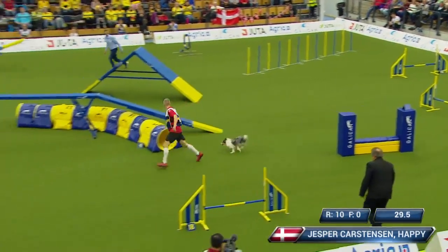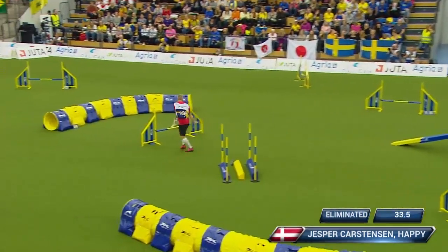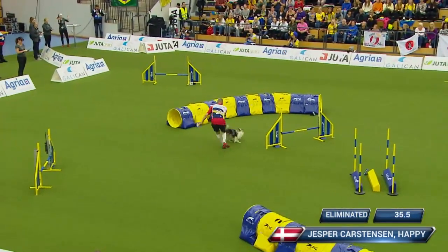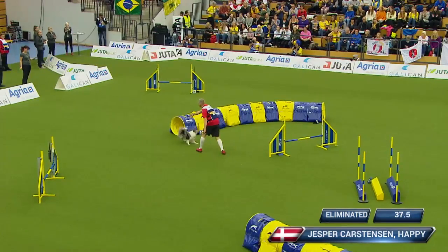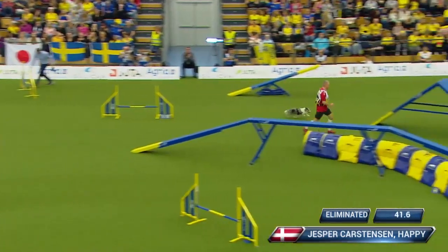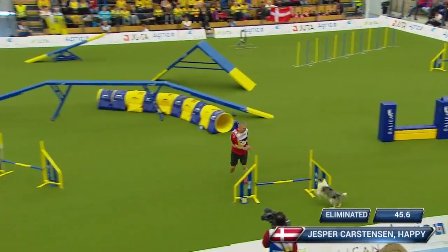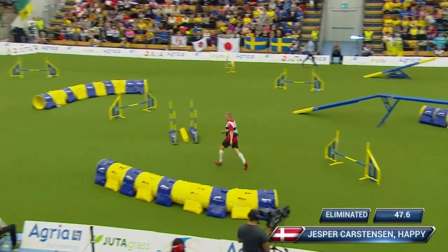Up onto the dog walk. And she also goes into that tunnel. That's going to be a repetitive mistake we're going to see today. That tunnel is tempting. Especially when the handler goes sprinting for the backside of 13 there, a lot of dogs are just going to see that tunnel.